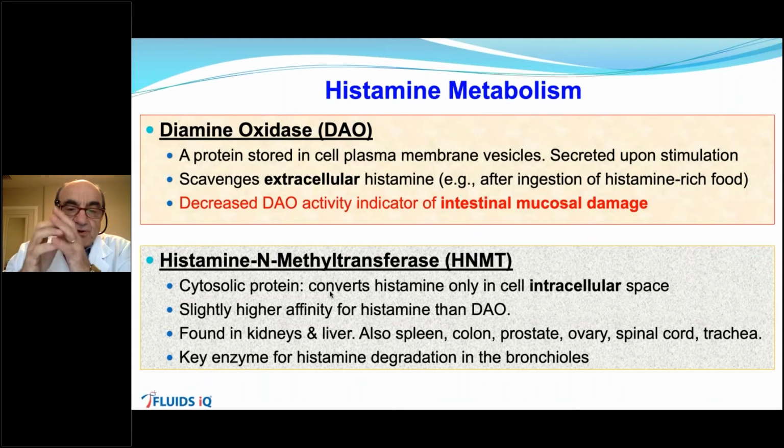Histamine is produced both exogenously and endogenously, meaning it comes in with food and bacteria, and it is also produced by various kinds of immune cells in the body. It is also broken down by an enzyme in the gut called diamine oxidase, and it is stored in little cell plasma membrane vesicles of mastocytes, which are sitting right in the gut, and it is secreted upon stimulation.